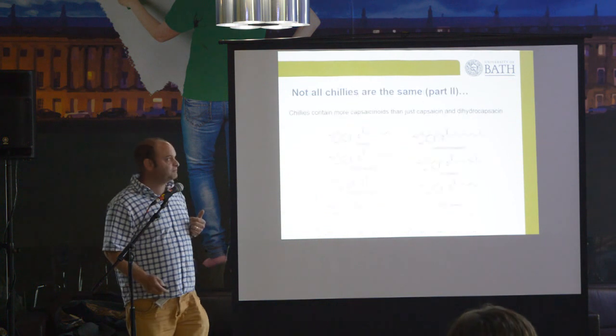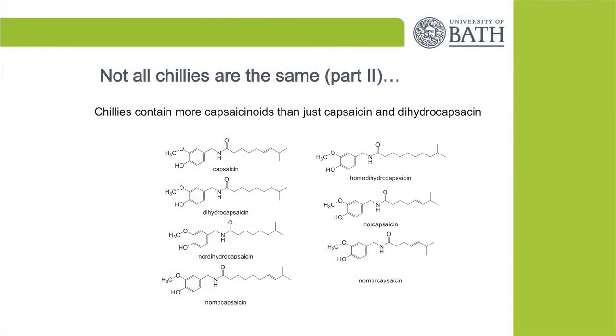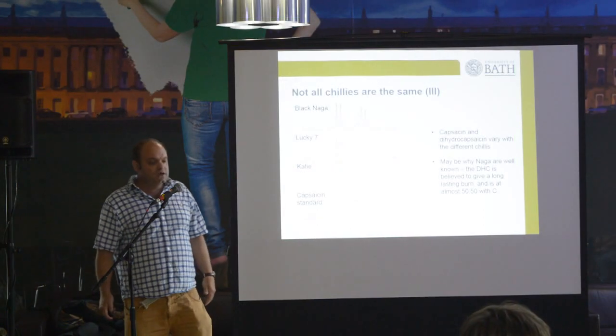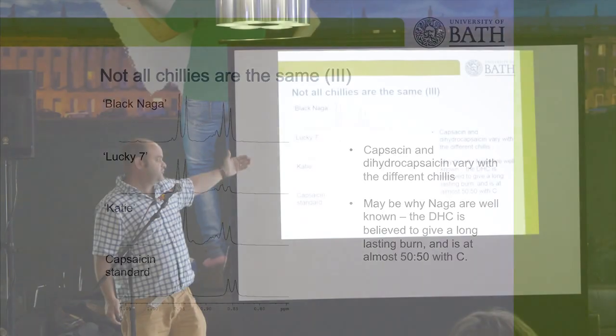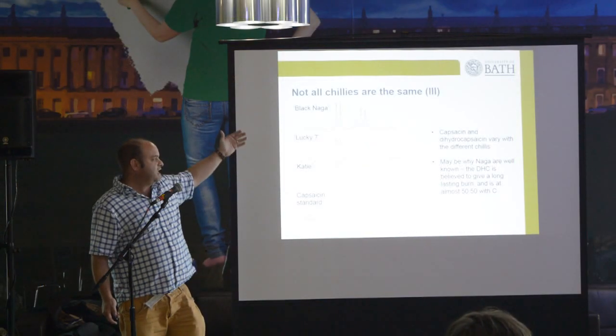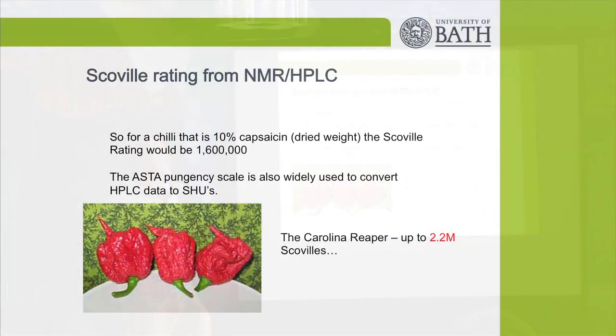Okay, good, fantastic. Here's a very quick snapshot of some chilies. These are some of the other compounds, but it's probably more like 30 different compounds. This is an example of some different chilies. Who's heard of Dorset Naga? Who's had Dorset Naga to eat? It's a vile experience, far too hot. But we've also got things called Lucky 7, KT, capsaicin. And they have different ratios of these compounds. And that's something that's very important in the taste characteristics. So there we go.